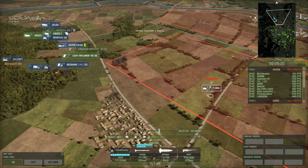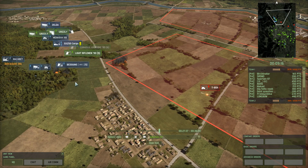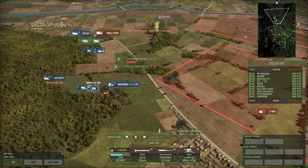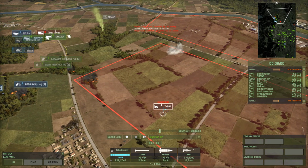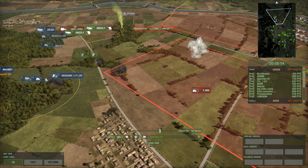Oh, taking fire. T-80A. T-80A, 16 frontal armor, 18 AP on the gun. This thing has 21 frontal armor, 20 AP on the gun, so he can penetrate it and not take damage in return at max range. But this tank is damaged and this one is not. This is the most healthy Merkava 3B that he has. Unfortunately, Sunahukin is not sticking around with T-80.